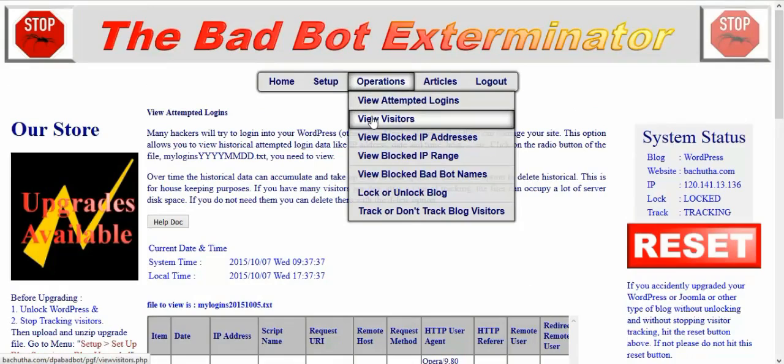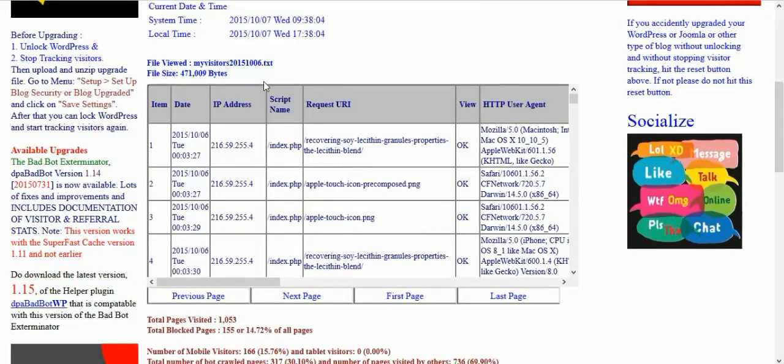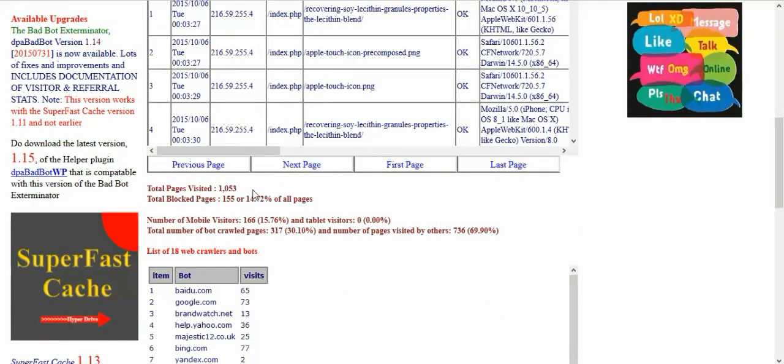Now let's look at visitors. When you're tracking, this data will be filled up and it shows what data it's tracking. For example, yesterday, 2015 October 6th, it has seen 1,053 visitors. 155 were blocked. 14 to 15% of my visitors were blocked from viewing my website. 30% were web crawlers, and the rest 70% were other visitors. 15 to 16% of them were visitors from mobile phones, and none of them were visitors from tablets.